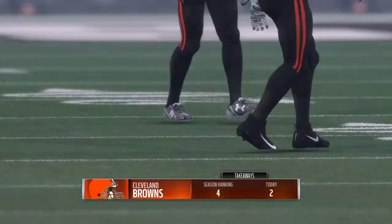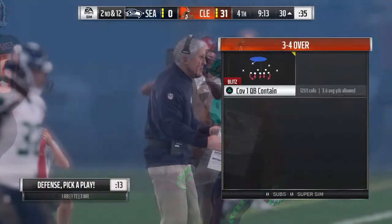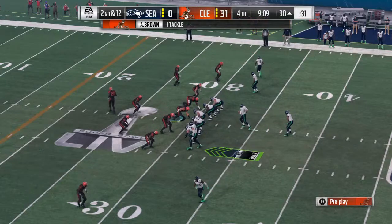And he went backwards. He'll be down at the 30. It'll wind up being a loss of 2. And that'll make it 2nd and 12. Looking to jam the receivers at the line here. Press coverage look defensively.